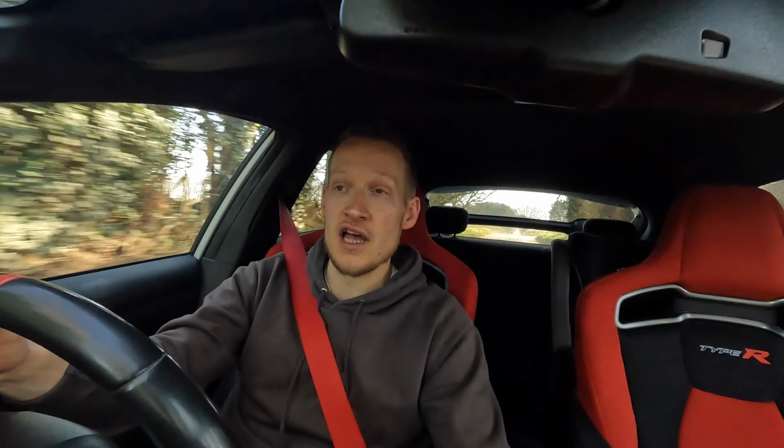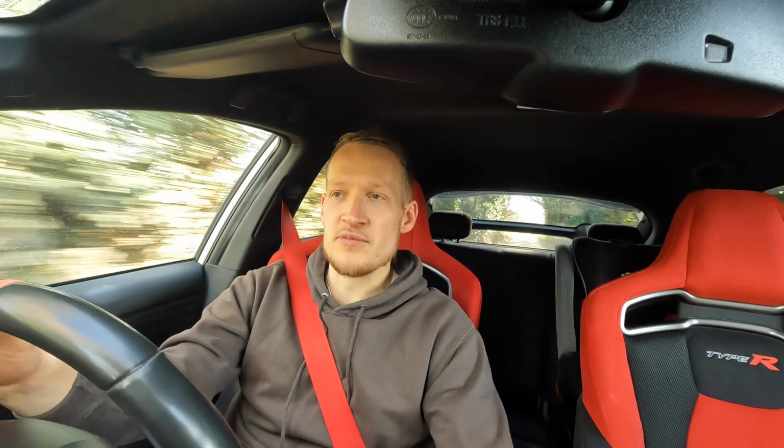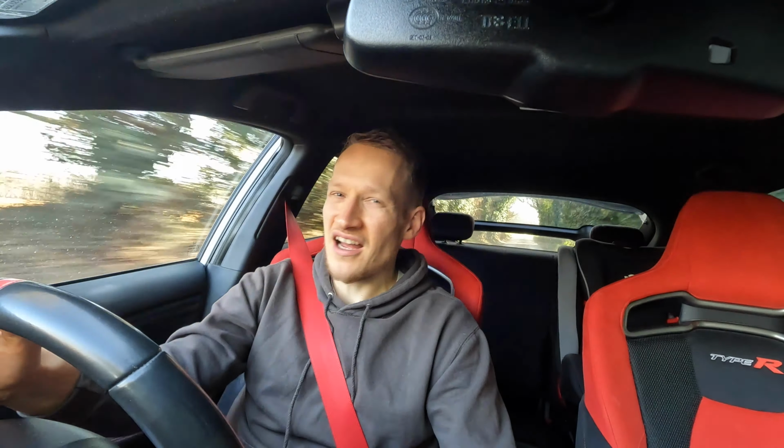Like I say, guys, it is quite a stiff ride, especially when you put it in R mode. It is quite a firm suspension. If you've ever been out in an FN2, they are quite firm from what I've heard. These are quite firm as well, but I don't think it's too bad. I drive this daily and the brakes are really, really good as well.